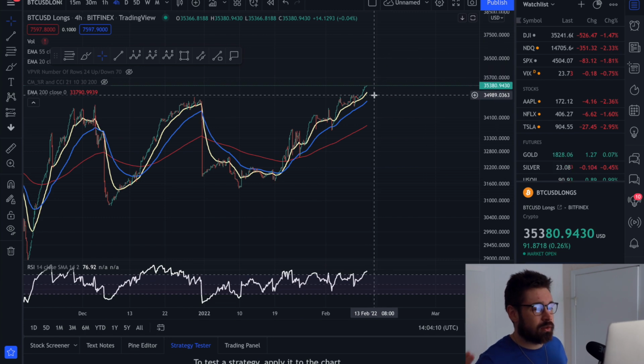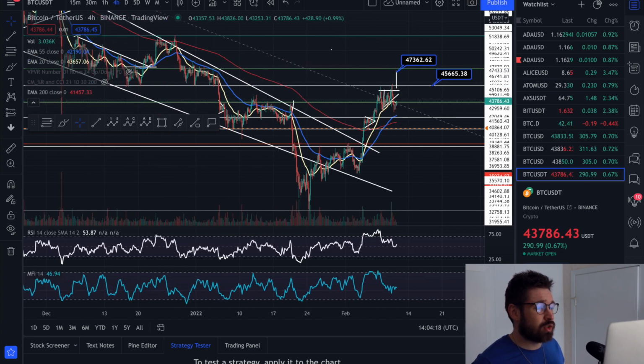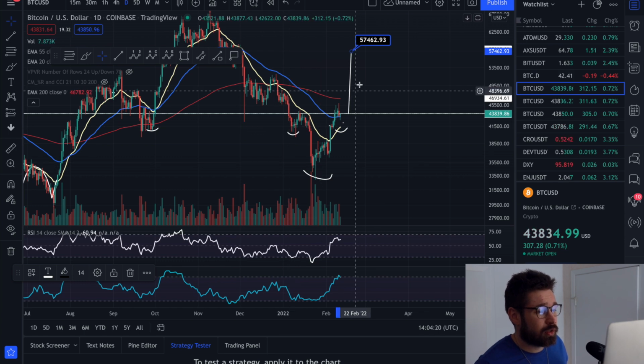So what do you think is going to happen? You think you're going to break out to the upside or you're going to break down, guys? So I do think the breakout to the upside is coming. We do have that inverse head and shoulders for Bitcoin as well. Left shoulder, head, right shoulder.